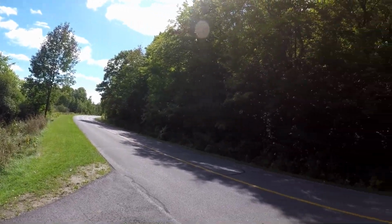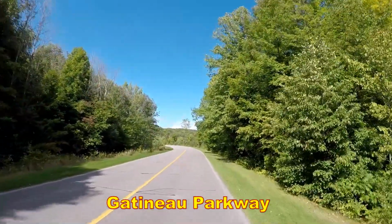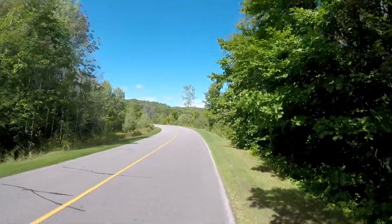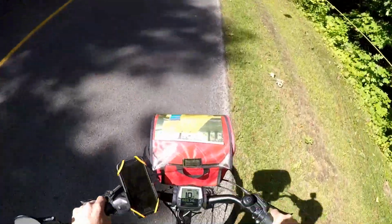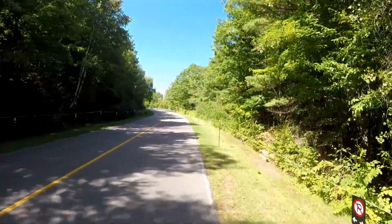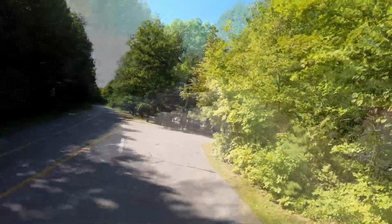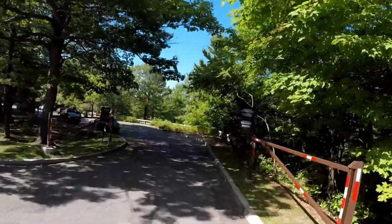Here we're turning on to the Gatineau Parkway. Although this hill doesn't seem very steep in the video, it actually forces me to use low gear and slows me down to 10 or even 8 kilometers an hour. Here we're making a little detour to have a look at Pink Lake from the lookout.